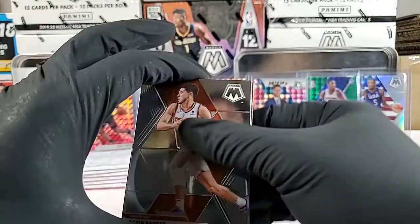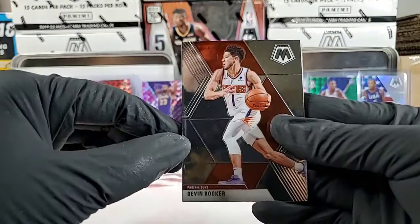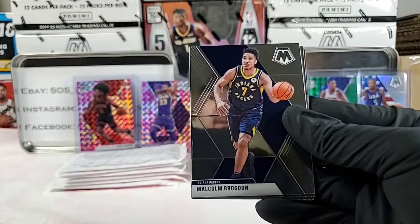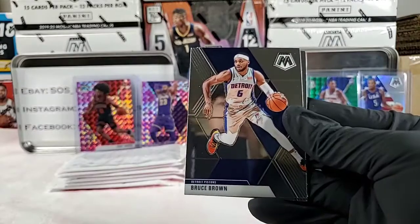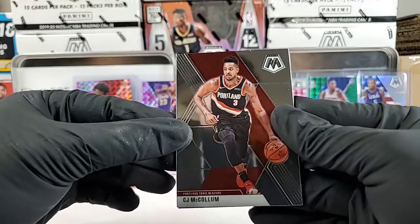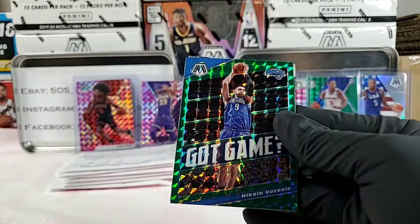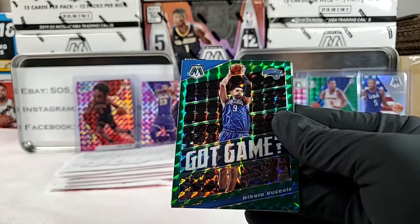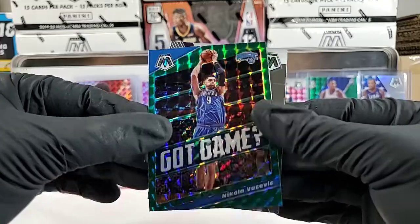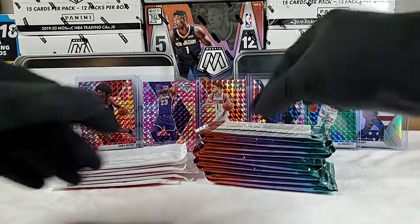Boom, Devin Booker showing up again. Phoenix Suns just crushing this break. Nice hit for Phoenix. Jacob, my man, killing it tonight. D Book. Malcolm Brogdon, Indiana Pacers. Bruce Brown for the Detroit Pistons, followed by CJ, Portland Trail Blazers, and our green prizm is going to be an insert, Vucevic for the Orlando Magic, the Got Game insert. Nice card for Orlando. Behind him is a Hall of Fame Wilt the Stilt Chamberlain, Lake Show Lakers, old school Lakers.